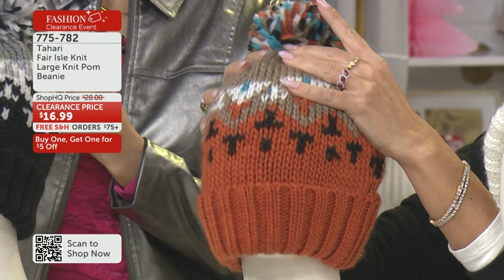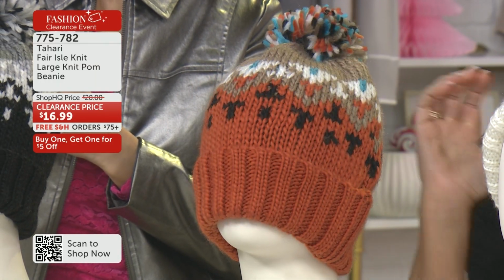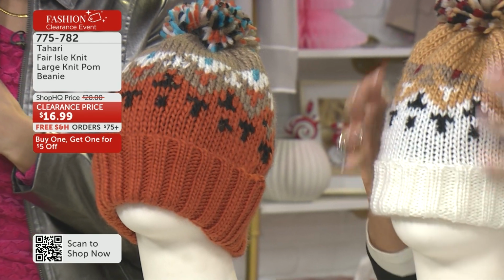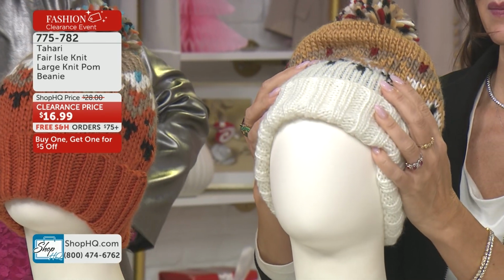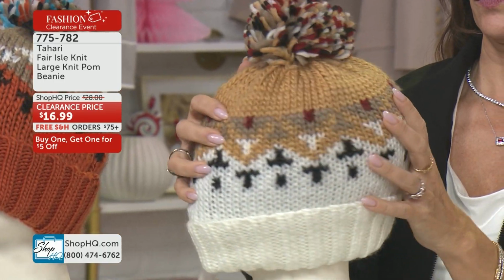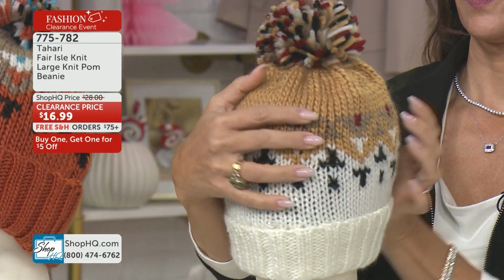I think this is perfect for the Indigo Thread Company gals. And then if you want a pop of red, this is so pretty. This is the white, but of course it has a really beautiful kind of golden tan running throughout. There's a little taupe and then a bright kind of cranberry red running throughout as well.